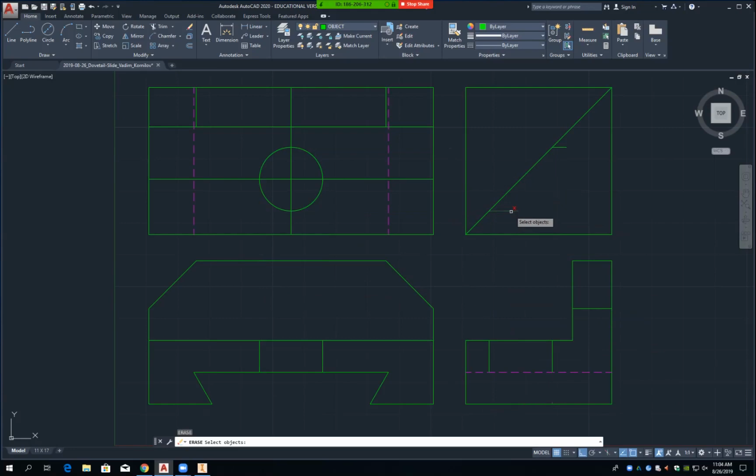Now question, what view shows that feature true size and shape? The right side view, correct? So what view am I going to draw? I'll go to my next feature, figure out what view shows true size and shape, and project to the other two views, and so forth. So a right side view.